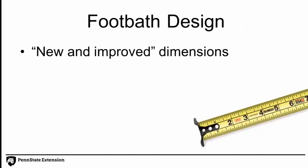So we'll look at a few things in a little bit more detail about foot baths. Over the last number of years, there's been some efforts to try and improve the design and the dimensions of foot baths to increase their effectiveness. There's been relatively little research looking at whether or not this has significantly improved their performance, but it makes sense just looking at how the animals move through them.